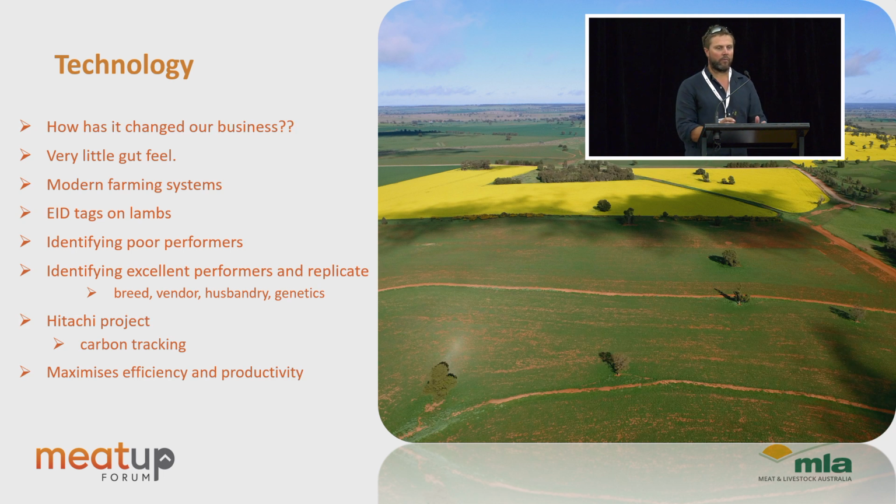So say there's 400 lambs in a pen. We're recording that pen was fed 2 tonne or whatever it might be. So we average that out to get our feed conversion ratios on a daily basis, obviously in conjunction with the ADGs. And all of that is underpinned by EID tags. We would not be able to do it without that implementation of EID tags, obviously.